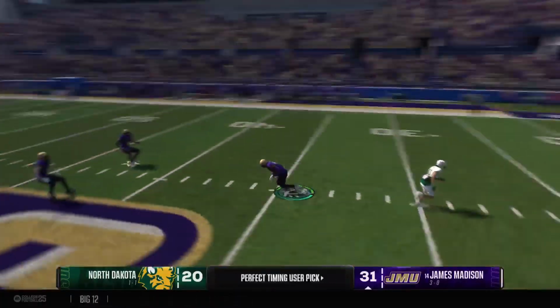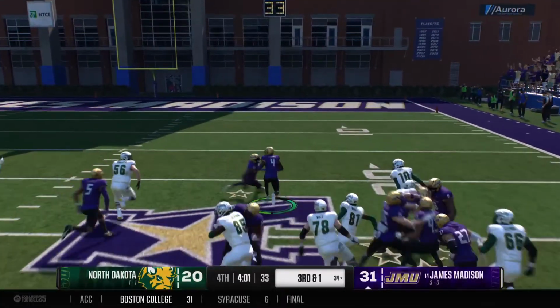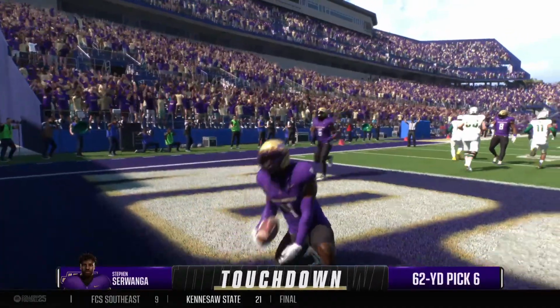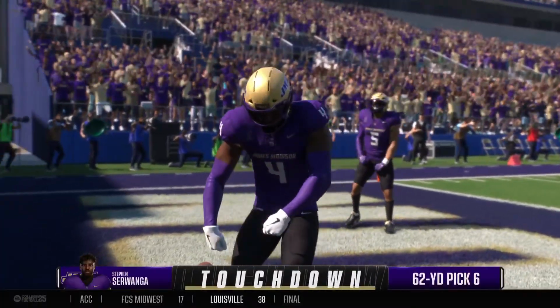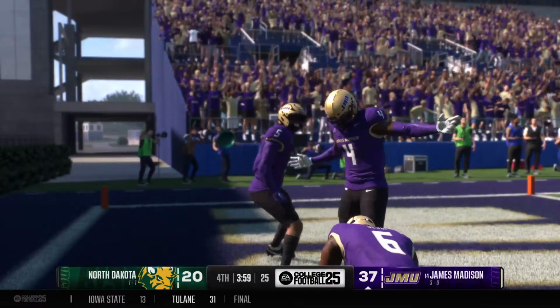He's going to let one fly down the middle. And he intercepts it. Takes it the other way. He's at the 20. Touchdown, Dukes! And this defense coming up with points of their own. What an interception return. With that, the lead nice and comfortable, and they're cruising toward a 4-0 start.